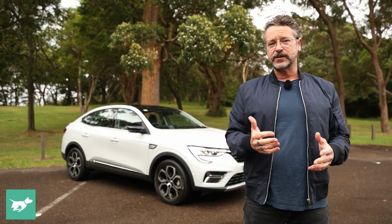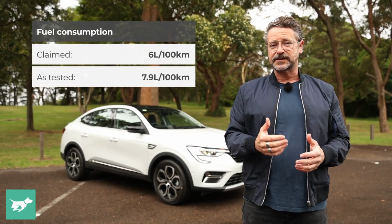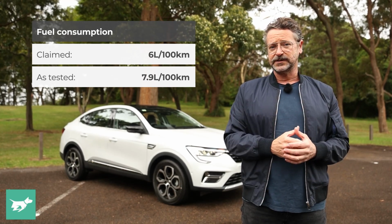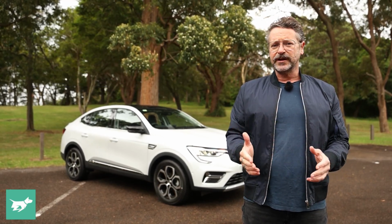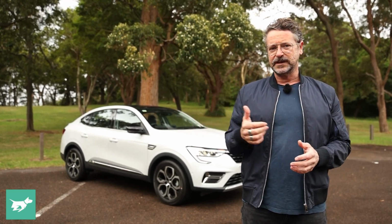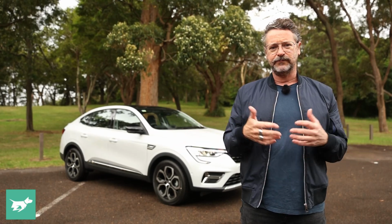The official combined fuel consumption figure for the Renault Arkana is 6 litres per 100 kilometres, although on this test we averaged 7.9 litres per 100 kilometres, which is pretty good. Should be pointed out too that it can take 91 octane regular unleaded, although the fuel cap says 91, 95 and 98, so you choose.